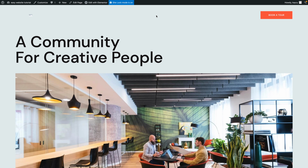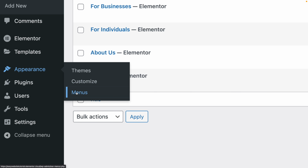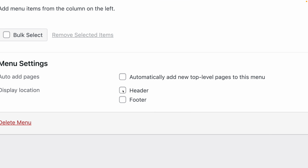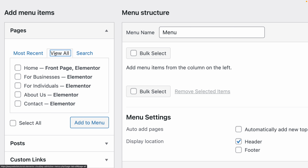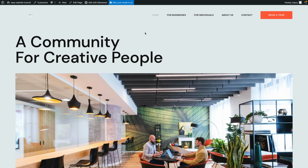Good. But if we go back to visiting our website and if we refresh, we can see the menu. But no stress, let me show you. Back in WordPress, go to Appearance, Menus, where it says Menu Name, give it a name, then make sure you tick the option Header. Next, on the left hand side, click on View All. Then you want to click on Select All and Add to Menu. Next, click on Save. And if we go back to viewing our website, and if we refresh, as you can see, now our navigation is working fine.